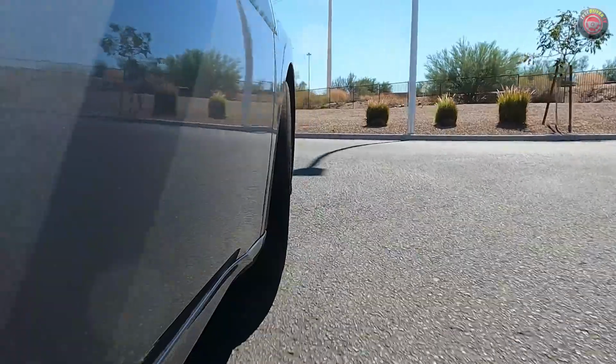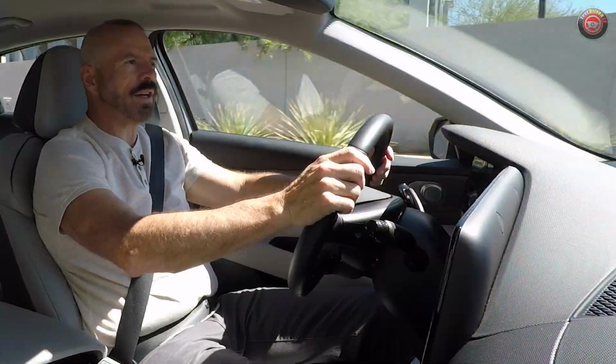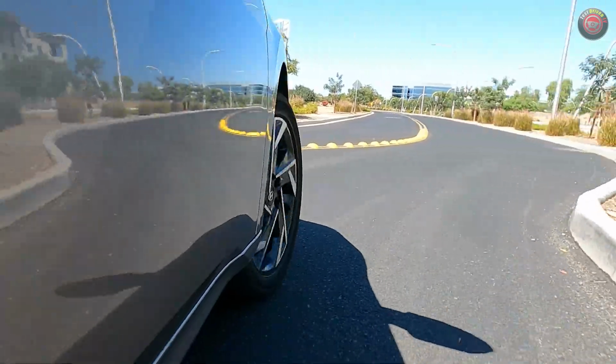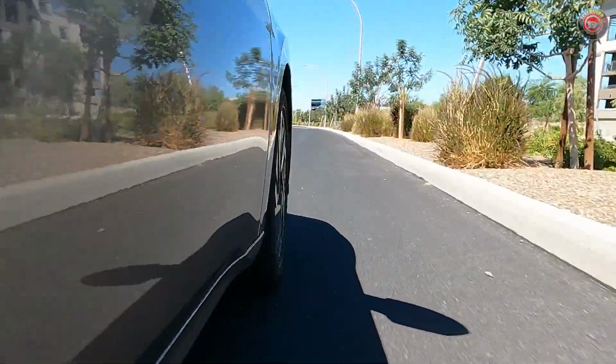Overall, this is a chassis that has some pretty tight reflexes, and I've always liked that about the Hyundai Elantra. It feels light. The curb weight is just slightly less than 3,000 pounds. And with the sharper suspension tuning and the tire and wheel combination this one has on it, it does have a relatively engaging handling experience.